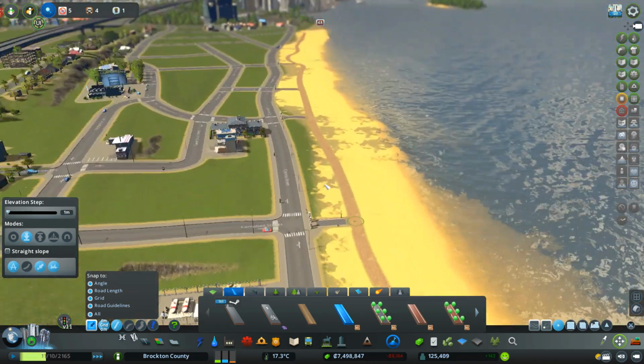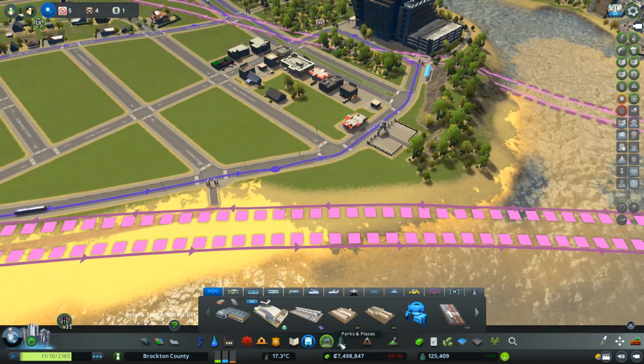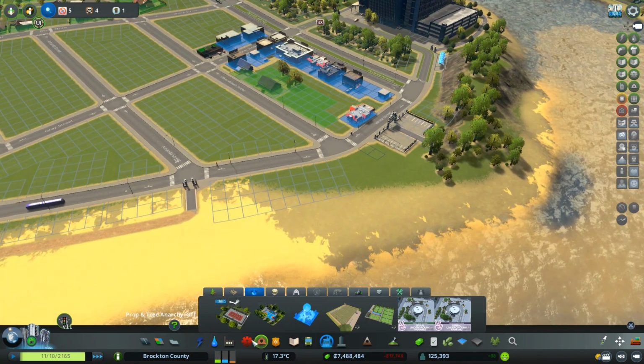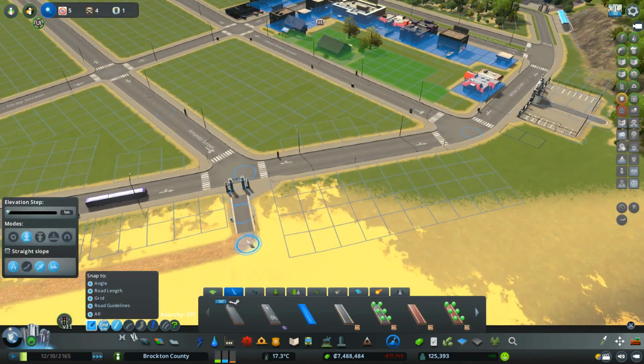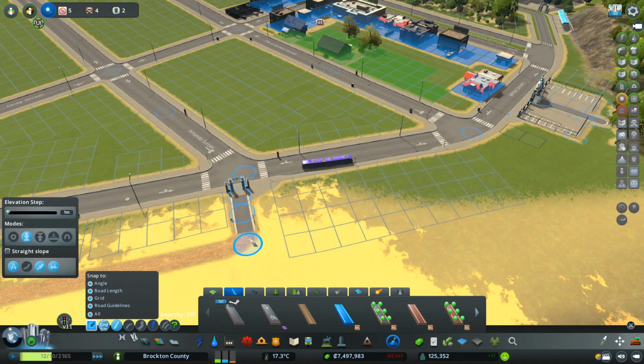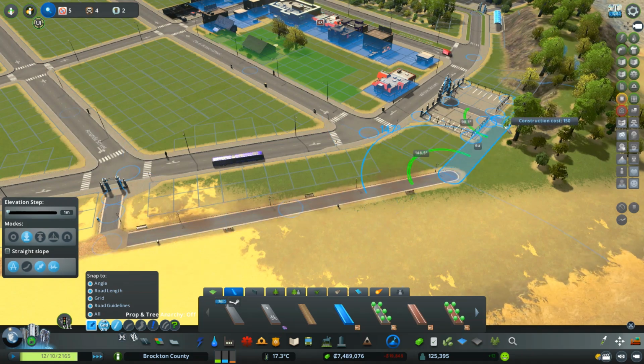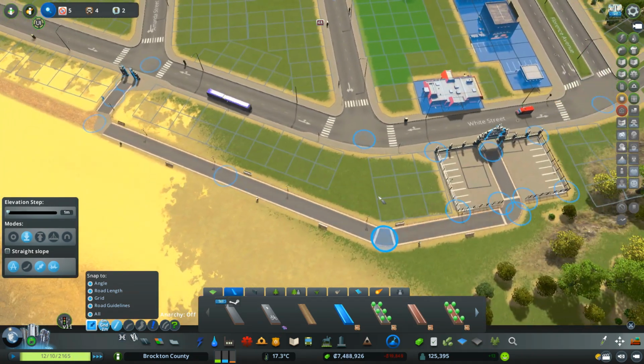Alrighty, so we got that in place. Fantastic. And now there's a couple other things that I want to do. Oh, we need to connect the rest of it up. So let's go from here. Let's actually make the rest of it a paved path. Just like that.